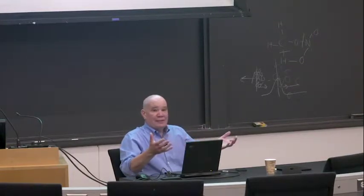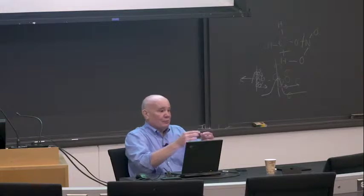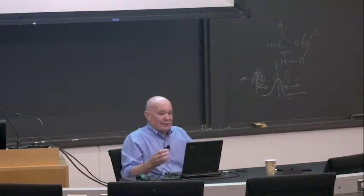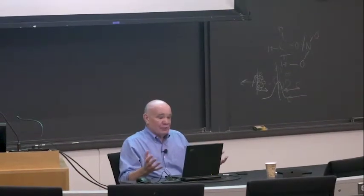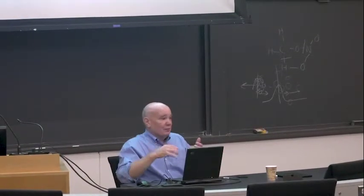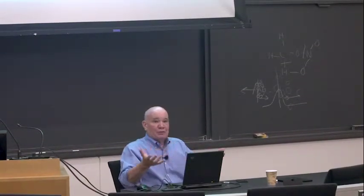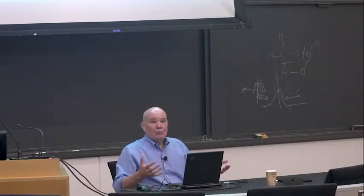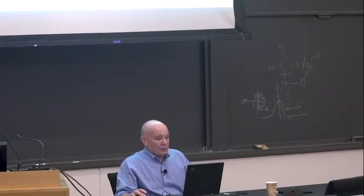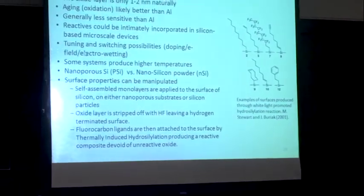So if I'm making a chip, I can locally make the pores at some local region on the chip and fill those pores, and I can have that end up doing different functions. The reactivity in these systems is quite high. Silicon's of interest because it has a lesser oxide layer. The functionality in terms of putting functional groups on the surface is much better known from a chemical point of view. You can attach fluorocarbons to the surface, so the type of chemistry you can actually work with is much, much greater than with aluminum.